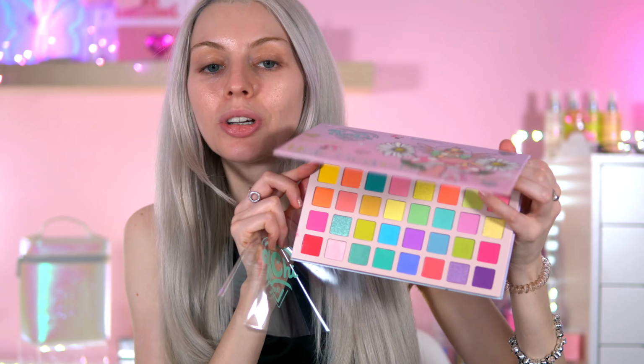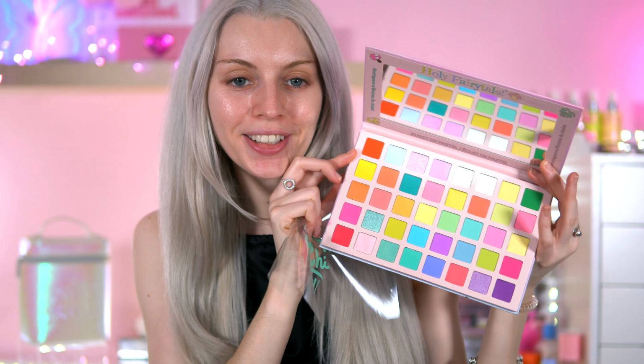This is the Kimchi Chic Hurley Fairy Tale palette, which is very bright and summery. And then the other palette was the I Heart Revolution Toffee Hazelnut, which is in my top favorite I Heart Revolution palettes in the chocolate bar range.